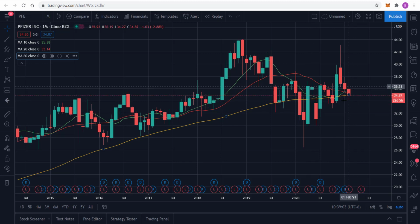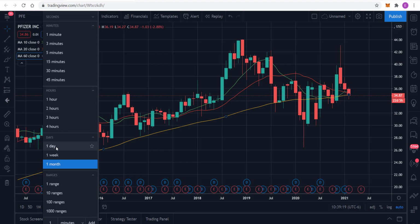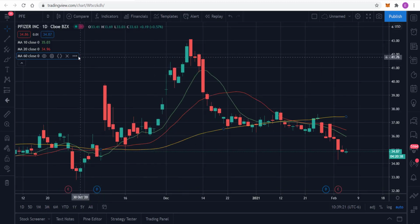So on the monthly, for those of you who are going to be holding long term, if we get a bounce off of this current level, then that will actually straighten out all of the moving averages and allow this to still be sort of a longer-term buy scenario. So let's kick it back out to the daily.